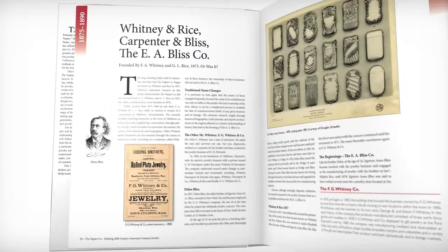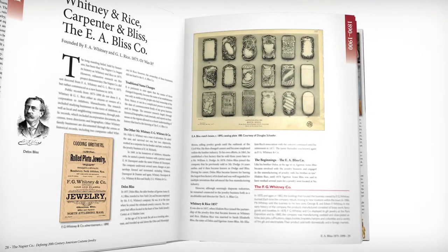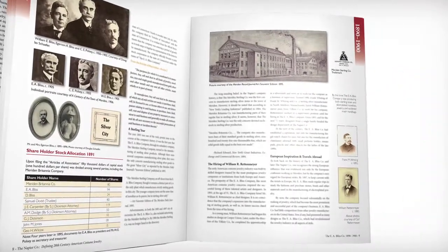This visual encyclopedia chronicles the history of the Napier Company from its inception as the E.A. Bliss Company in the 1870s through over 120 years of fashion history.